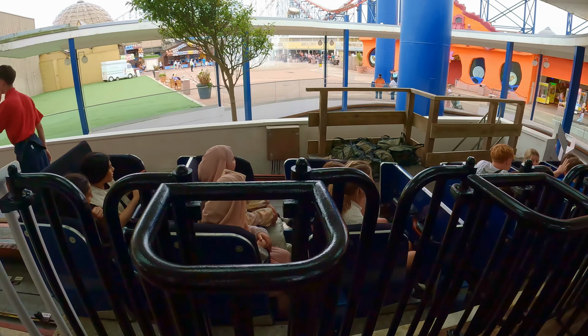If you sit on the back, it's a much more enjoyable ride. I've also done the wheeled seat at the very back, and I've done the row in front, and honestly I don't know if it's that much difference, to be fair.